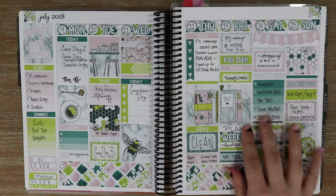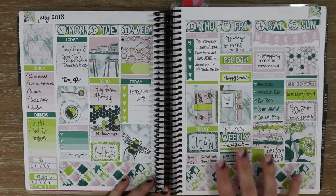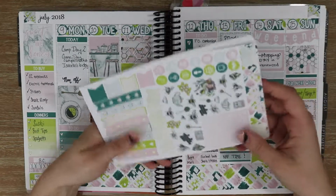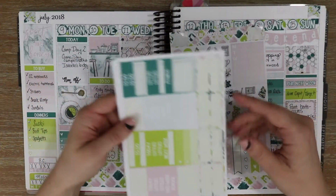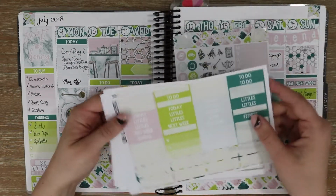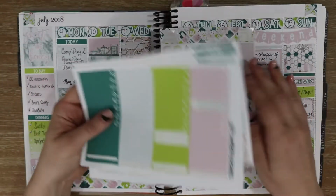It's just that paper feel, but this one is so pleasing to the eye. It is beautiful. The colors, oh, I love anything that has pink, green, and blue. I am all about it. So yeah, I still have quite a few.